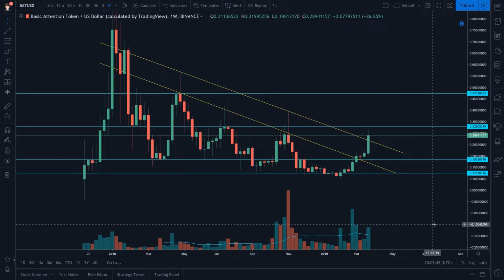It's a Friday, about 4 o'clock p.m. Eastern Standard Time. And I just wanted to talk about Basic Attention Token real quick. It had a pretty significant price move today, so I thought it'd be a good idea to do a TA on this and take a look at where we could be going here.